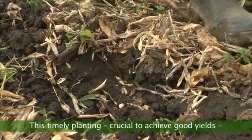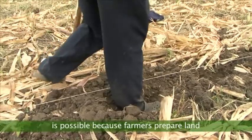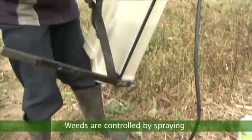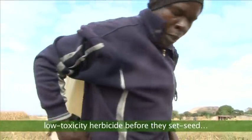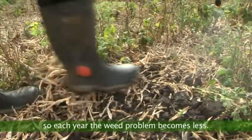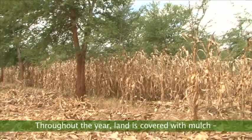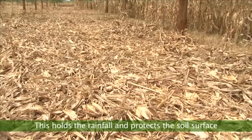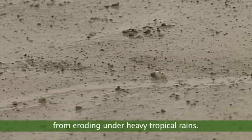This timely planting, crucial to achieve good yields, is possible because farmers prepare land during the dry season. Weeds are controlled by spraying low-toxicity herbicide before they set seed. So each year, the weed problem becomes less. Throughout the year, land is covered with mulch, a blanket of crop residues. This holds the rainfall and protects the soil surface from eroding under heavy tropical rains.